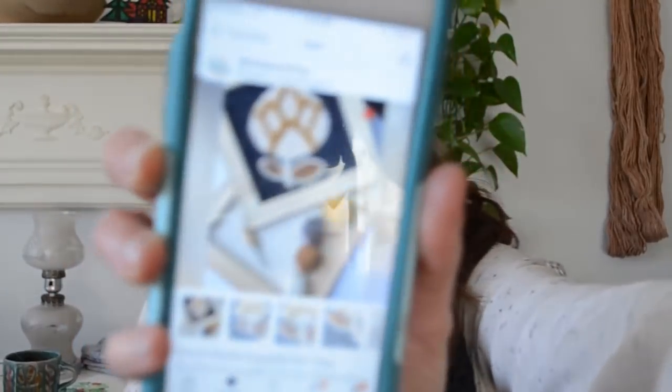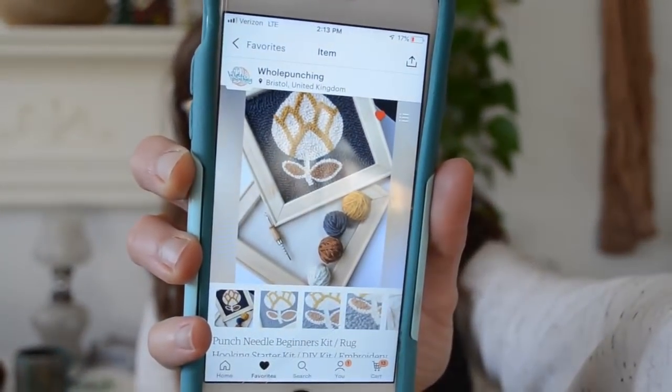Oh, but this other one I really, really loved. Oh, here it is. This is called Punch Needle. It's not rug hooking, that's a different thing, huh? Can somebody explain that to me? I think it's different. Look at this. Oh my goodness, I love this. Isn't that pretty? That's what I want to do right there. Punch needle. That's what I want to do.